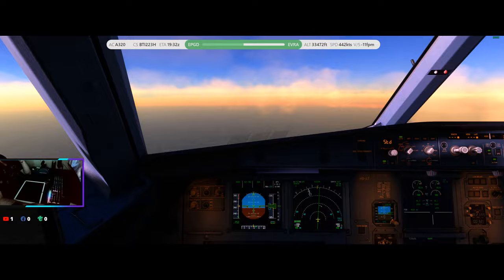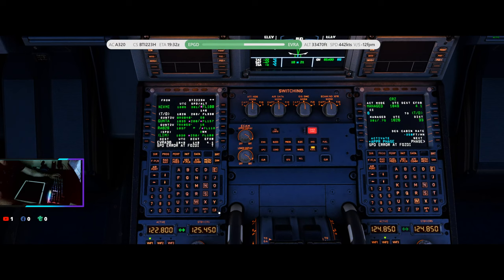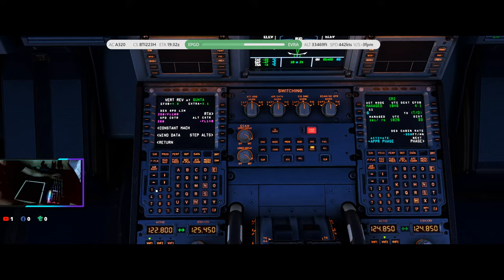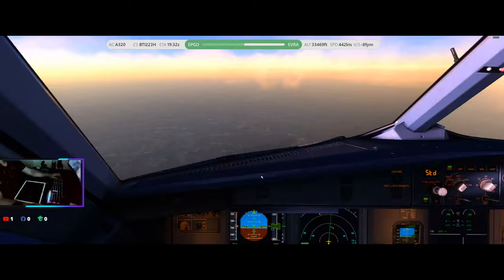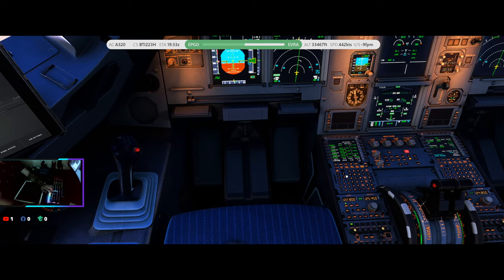We are getting close to top of descent. So initially we're gonna descend to flight level 110, speed error at positive. Okay, so Gunta, I need to be flight level 140. And we're gonna start descending initially to flight level 140 to be reached at Gunta. So after Gunta, we're gonna continue descending to flight level 80.